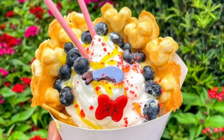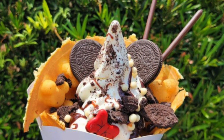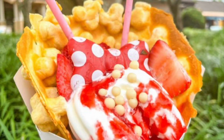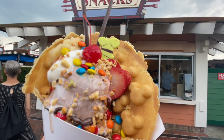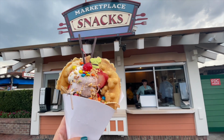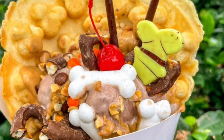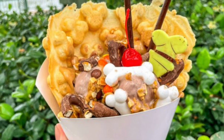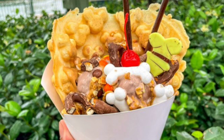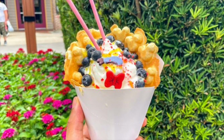You got the Donald Lemon and Blueberry Waffle Sundae, the Mickey Cookie Waffle Sundae, the Pluto Peanut Butter Waffle Sundae, the Minnie Sweet Strawberry Waffle Sundae, and the Granddaddy Sundae of the bunch, the Goofy Peanut Grand Waffle Sundae. But why is Goofy the supreme Bubble Waffle champion? Because his sundae's got the most going on. You got vanilla and chocolate soft serve, hot fudge, peanuts, sliced bananas, sliced strawberries, mini M&Ms, and a cherry on top. But no matter which sundae you choose, they all cost around $8.99.